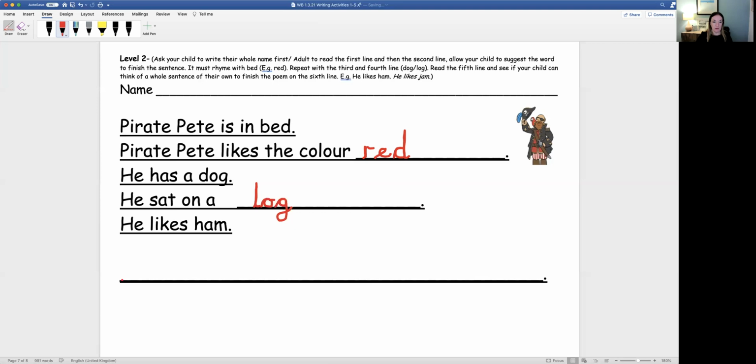So I'm going to start at this side with my h. And now my e, I know how to spell he because that's one of my tricky words on my green sheet. He. And now I need a lovely clear finger space because I'm going to write my next word, likes. We've all been learning how to write like. All I have to do is put a s on the end.